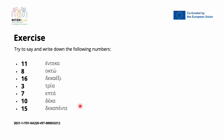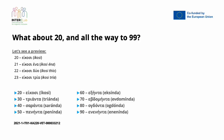I suggest you spend a few minutes creating flashcards so you can practice the numbers all the way from 0 to 19. Now it is time for us to move on to the next set of numbers and learn how to pronounce them properly in Greek. And this section is devoted to the numbers from 20 all the way to 99.